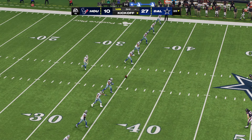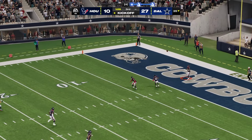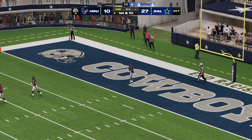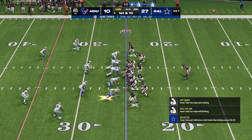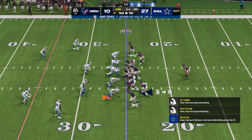So after the touchdown, Aubrey now to kick this one away. And this will not be returned. It's a touchback, and they'll begin at the 25. Houston's offense already at the line, set to get going.